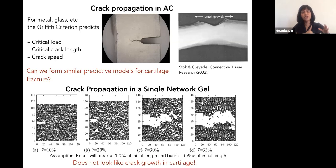So we first wanted to try the model that I just described to you, where I model the collagen as a semi-flexible or stiff network, and everything else is a continuum soft elastic background gel. I make a notch in this network, and then I apply tensile strain along the two ends, increasing it by 2%, 2%, 2%, and see what happens.